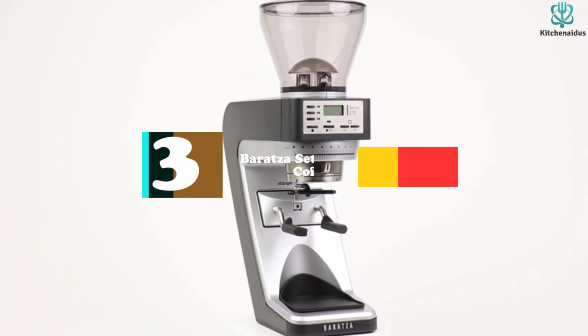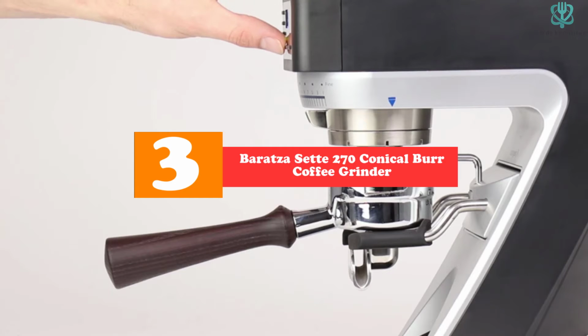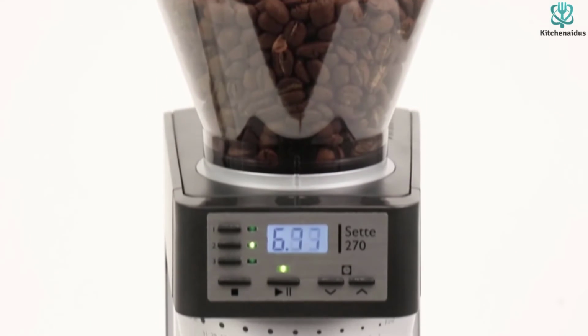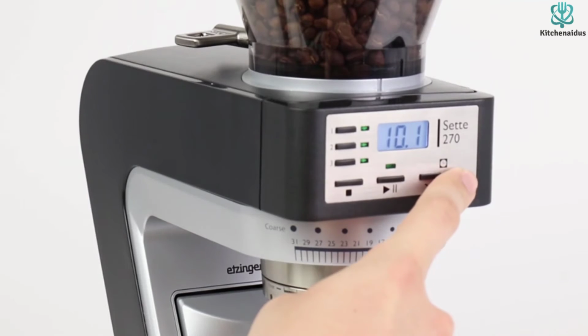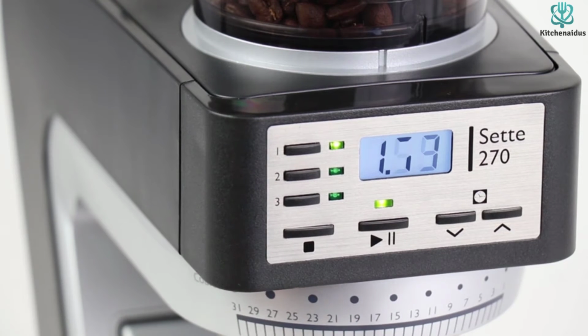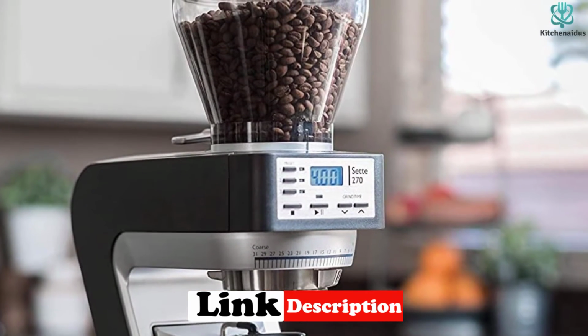At number 3, we have the Baratza Sette 270 Conical Burr Coffee Grinder. If you're shopping for the best espresso grinder to complement your home espresso machine, the Baratza Sette 270 will not disappoint. This grinder excels in regards to grind consistency and dosing accuracy. Baratza designed the Sette 270 with macro and micro adjustments to allow you to get really specific dialing in your grind size. And, even though we found it to be the best espresso grinder in its class, it also produces a grind range great for pour-overs.